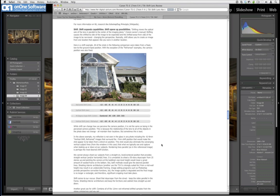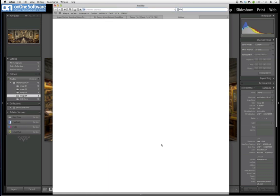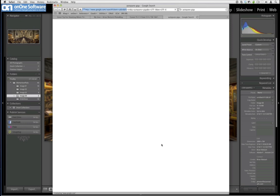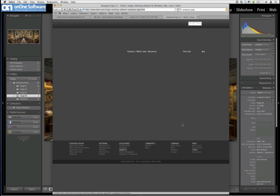And then stitched it. Oh, and stitching. So the product I have here that I use is called Autopano Giga. I'll put a link here. It's kind of pricey, but yeah, I find it to do an excellent job. You can do it in Photoshop. It's built into Photoshop.